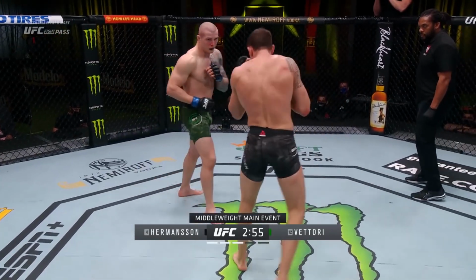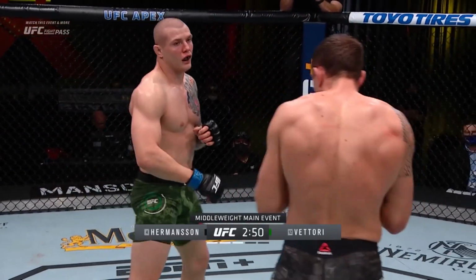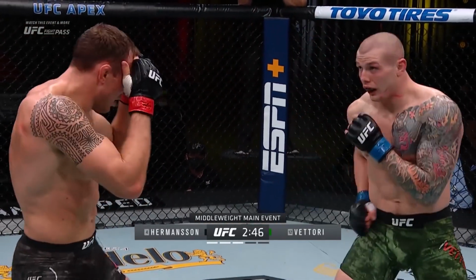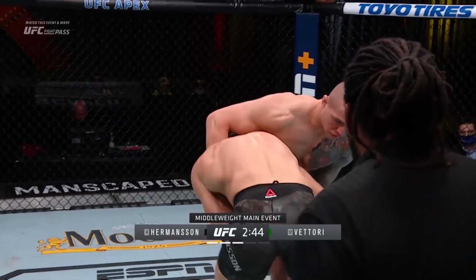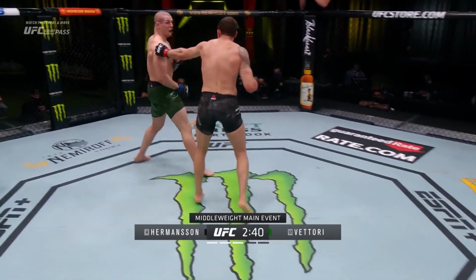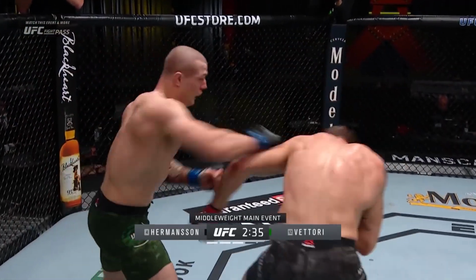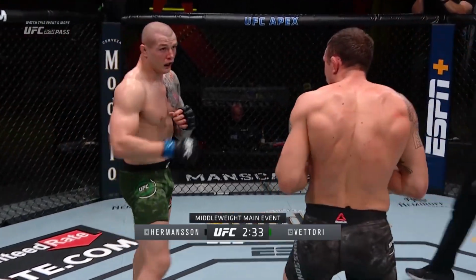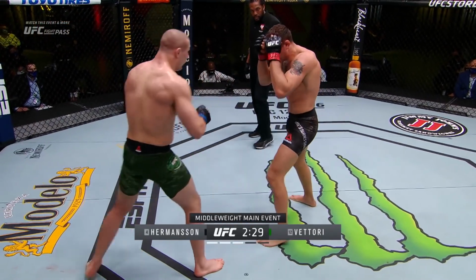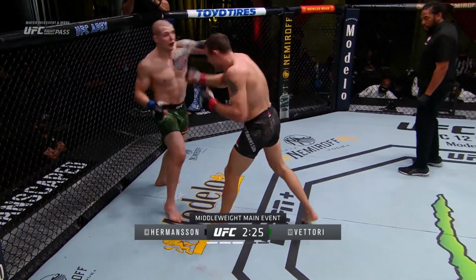Oh, good right hand from Jack. And he is pressuring him. And you see Vettori is slowing down a little bit. The big thing that I saw in this fight was who kept the pressure and who got tired first. And in the past, Vettori sometimes slows down after the third round or in the third round, and Hermansson stays going. So I wanted to see how Vettori is adjusting well. I mean, he's not behind or anything. He's winning this fight. Let's see how he adjusts in 4 and 5 against Hermansson, though, if this fight keeps going. There is a little bit of a tide change here.